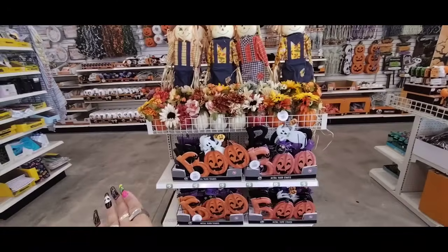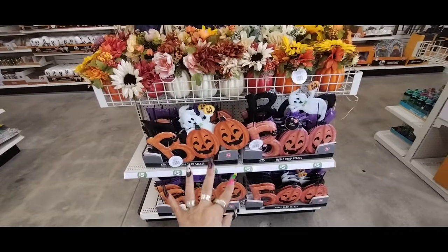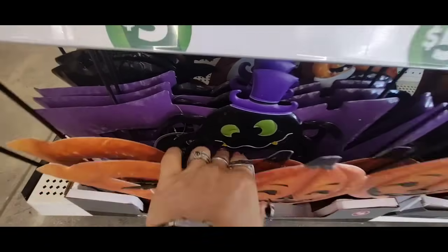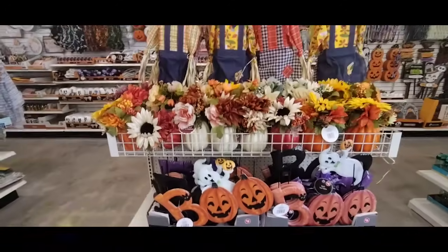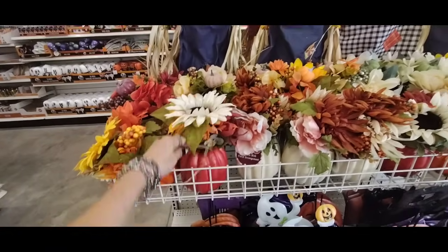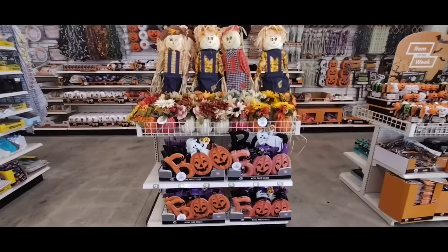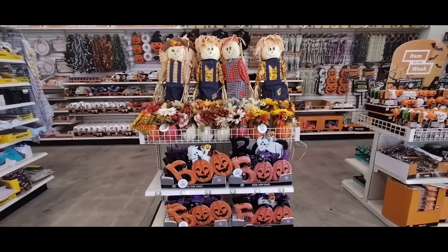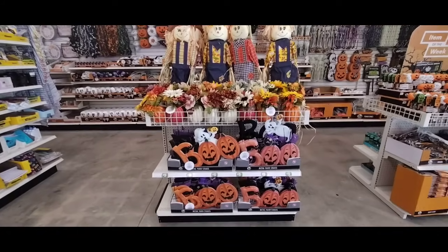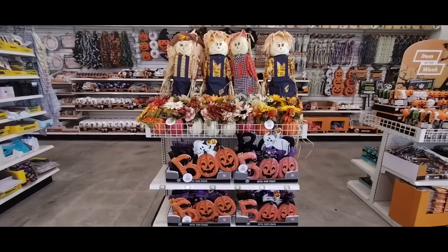And this display is amazing. This is $5, the Boo signs. And they also have the Eek in the purple. Those are $5 with outdoor signs. And then of course they have the gorgeous arrangements. These, I believe, are $5 as well, and the scarecrows are $5. But look at that table, how nicely it's all put together. It's absolutely gorgeous. And I love their signs for $5. If the HOA wasn't such a pain in my butt, I would get them.